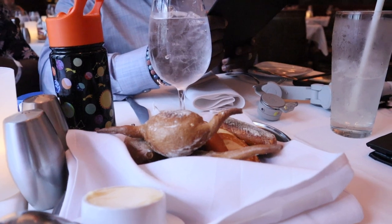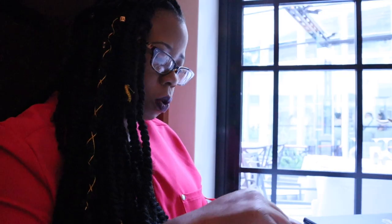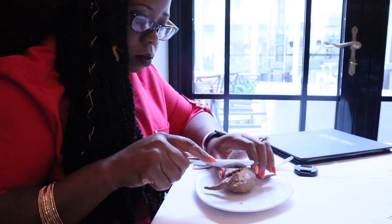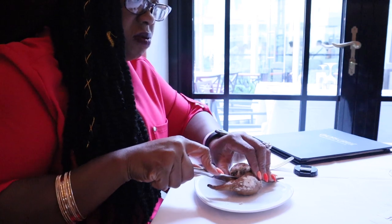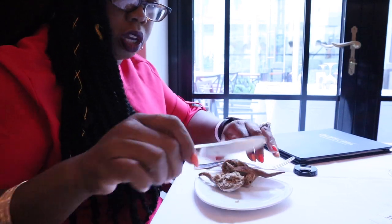They brought us this bread plate. She said it's like onion bread, right? Does it taste like onion? I don't know. I'm gonna try it. So one is a pretzel and one is onion bread. I'm gonna try the onion bread. That's the pretzel bread. I'm gonna try this onion bread.